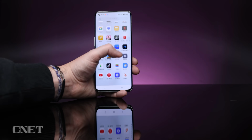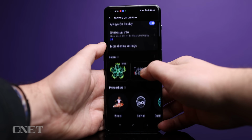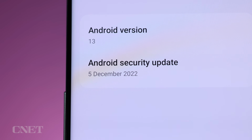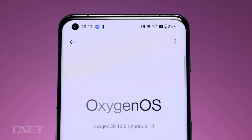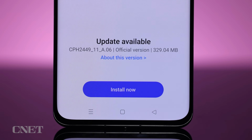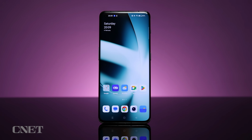I like the software straight out of the box, but you can customize it a little bit to your own tastes with different fonts and changing up the always-on display. But OnePlus has also extended its support, giving this phone 4 years of Android updates and an additional 5th year of security updates. That is the longest that OnePlus has ever supported a phone for, and it means that this phone will still be safe to use 5 years from now. And that's great, because it's so often the case that phone hardware is still perfectly usable, but if the software isn't supported with security updates, then it isn't safe to use.